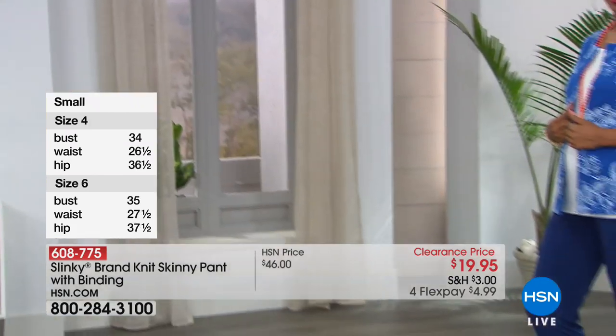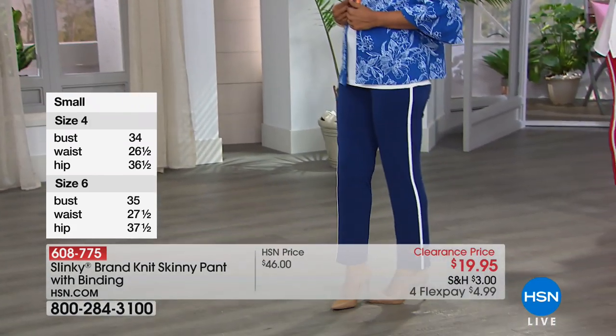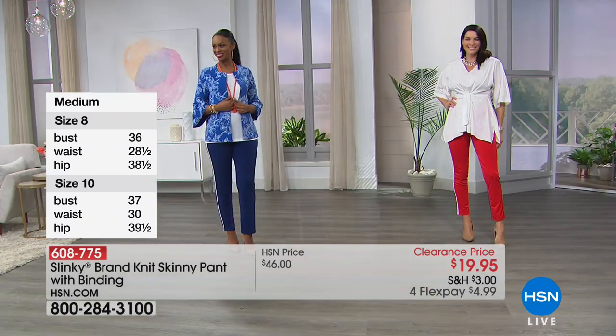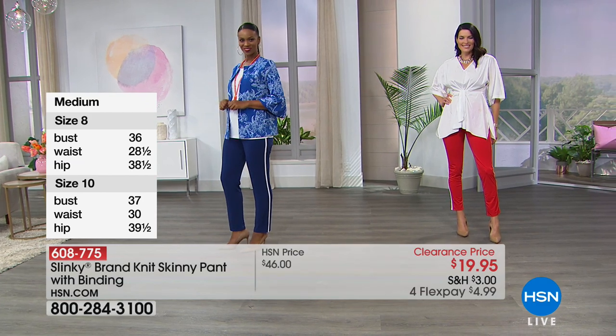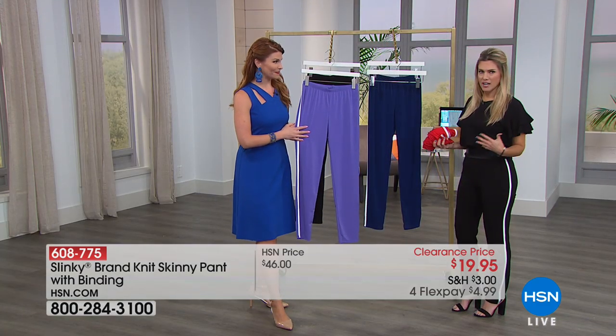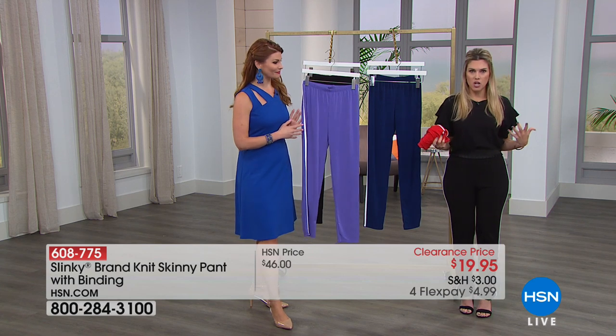There's so many things you can do with this pant, too. Like you just mentioned, the athleisure. But the way you're wearing it, like a classy wear-to-work pant. I could totally wear this out to dinner. I could put a jacket on if I wanted to. I could wear a pop of color on the top.